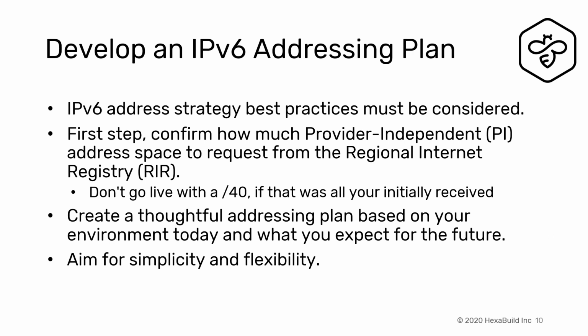And actually, that's right. If you aim for simplicity and flexibility, and you focus on that nibble boundary, you can memorize IPv6 addresses just like you memorize IPv4 addresses, and it can, in some ways, be simpler and have ease of management built into it. Yeah, absolutely. That's a great point.